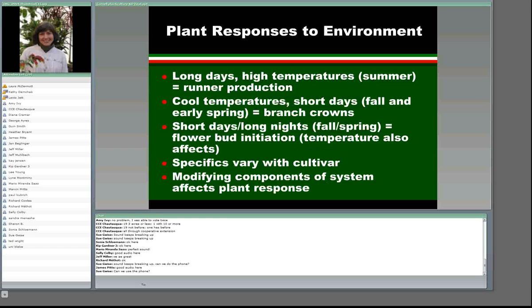So what that means is when we move planting dates up, we may run into some issues with runner production, with having more runners than we actually want. Under conditions of cool temperatures and short days, like we have in the fall and the early spring, you'll have branch crowns formed on plants. And those are basically side branches on the mother plant. Each of those branch crowns can produce one or two fruit trusses. And so we're really dependent on having those to have high yields from a particular plant.